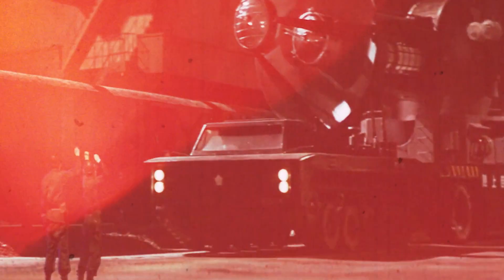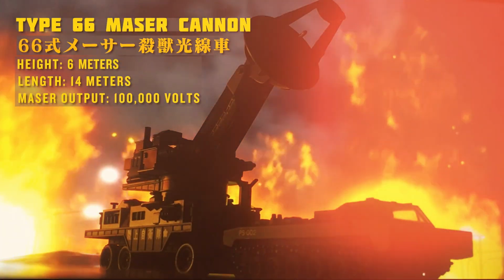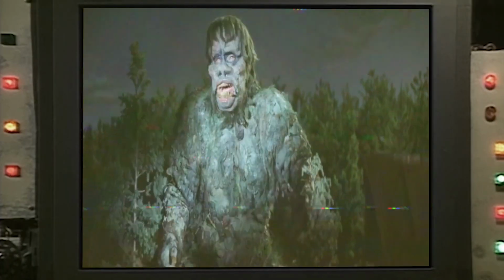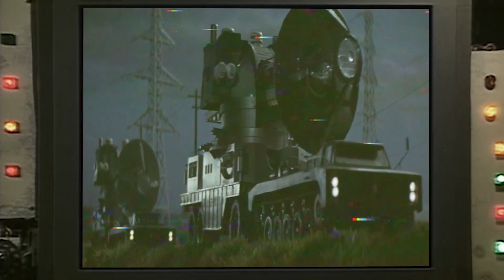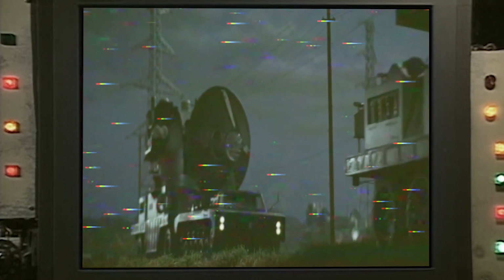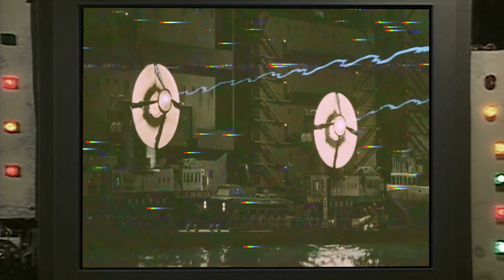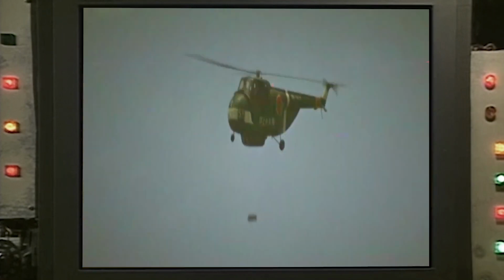Say hello to the Type 66 Maser Cannon, or the Beast Killer Maser Beam Car, as it's designated in kanji. Appearing in the first major clash between Gaira and the JSDF, the tanks were the heavy artillery of the military. Their arrival on screen meant that the stakes were high, as the SDF brass initiated Operation L, a barrage of maser and laser beam fire that nearly killed Gaira from the get-go. Had it not been for the intervention of Sanda, the movie would have ended right there.